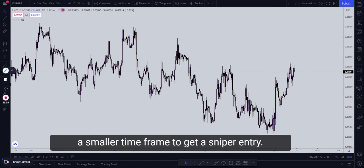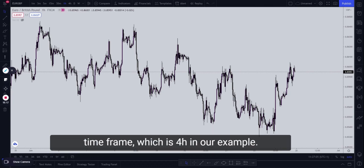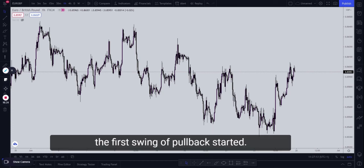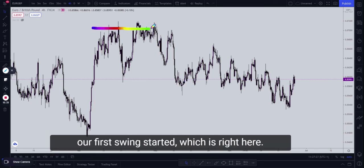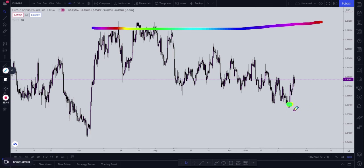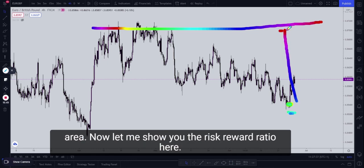Because we want to maximize our profits and we are on a smaller time frame to get a sniper entry, to place our take profit we have to go back to our original time frame, which is 4 hour in our example, and the take profit should be exactly at the area from where the first swing of pullback started. Now the take profit, as I said, should be at the area from where our first swing started, which is right here. So as you can see that we are taking our entry from here, we are placing our stop loss here, and we are targeting this area.